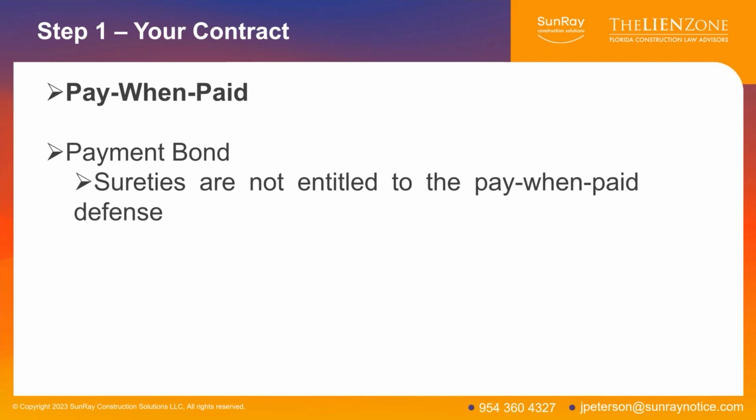That payment bond does not have the pay when paid defense, meaning even if the owner hasn't paid the contractor and the contractor doesn't have to pay you, you may still have rights against the general contractor's surety, because the surety cannot assert the pay when paid defense. So this is a great way to protect yourself. If the job is bonded, you need to timely secure your bond rights so that you can get paid by the surety even if the contractor doesn't have to pay you.